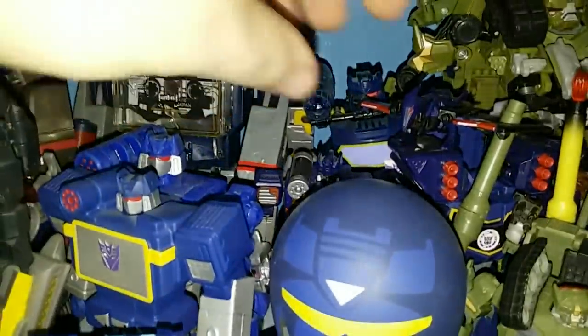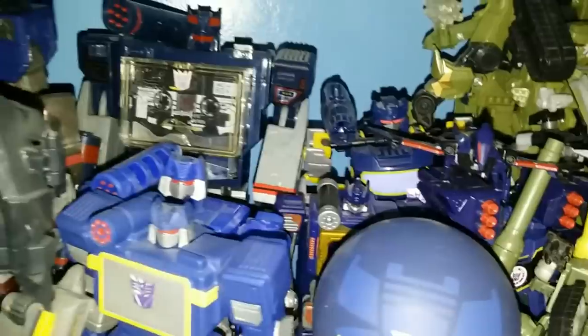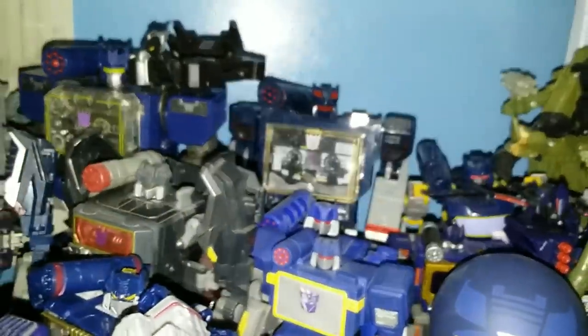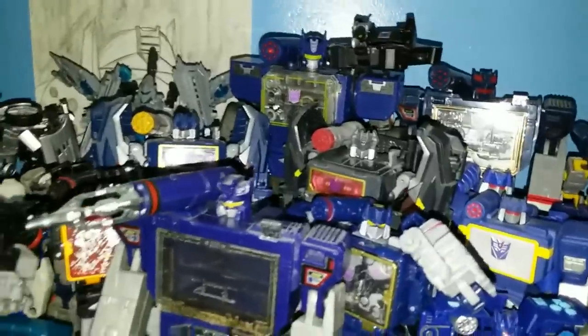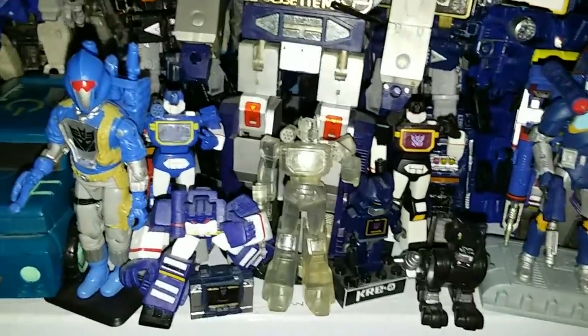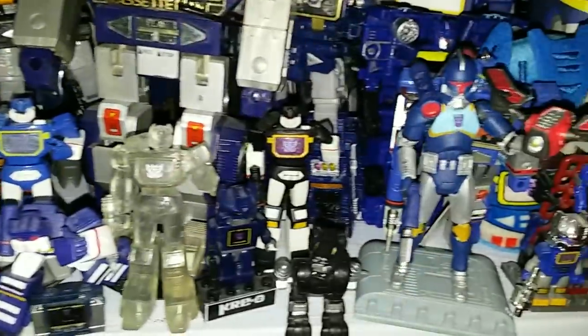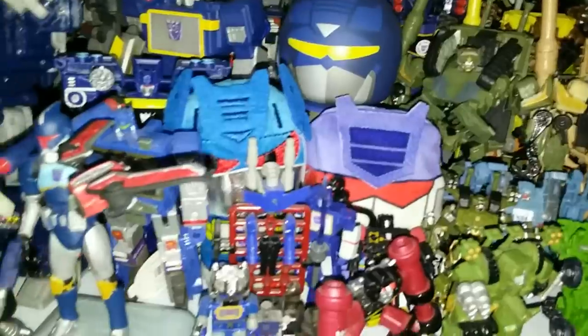I love the head sculpt on the Constructbot Soundwave. It's one of my favorite Soundwave head sculpts. But yeah, there's a lot of good Soundwaves. A lot of weird Soundwaves, but a lot of Soundwaves. There's a Cassetteman, pre-Soundwave. Then there's the Cobra Bat Soundwave. There's my Clone Trooper Soundwave I made. Some plushy Soundwaves, Mighty Mug Soundwave.